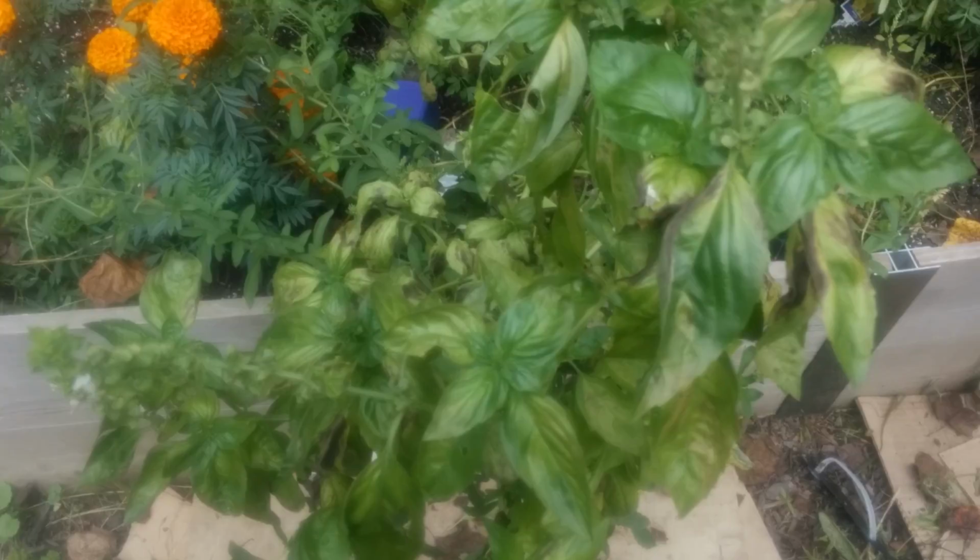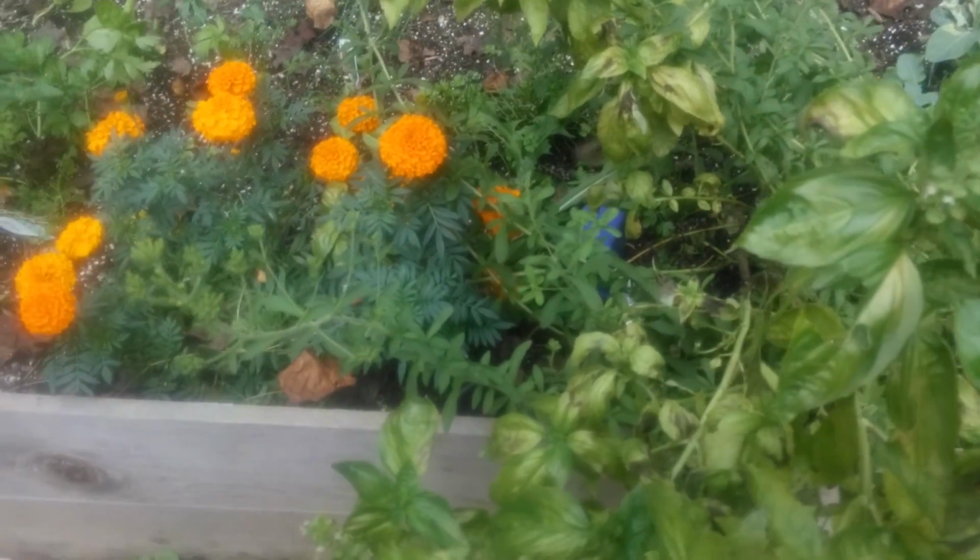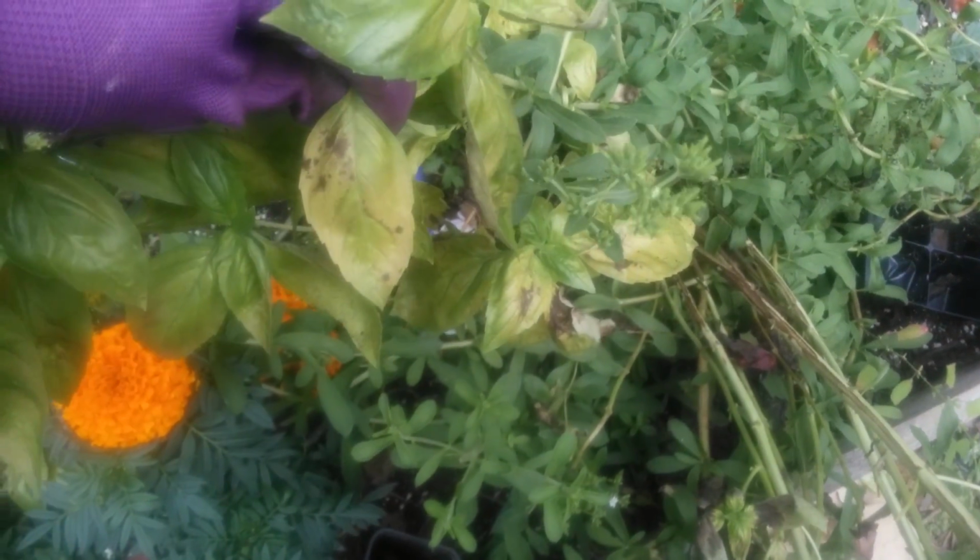Okay, time for the garden update. As you can see, it's fall. We've got leaves falling. Here is the basil, starting to fade a bit. As you can see there, it's getting a tiny bit yellowish, kind of losing its color. I have ripped out a lot of weeds. You can actually see the ground now.